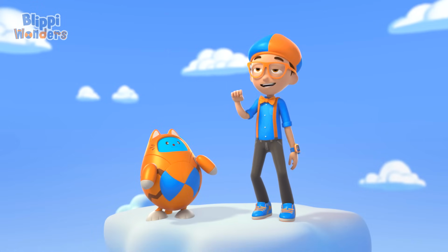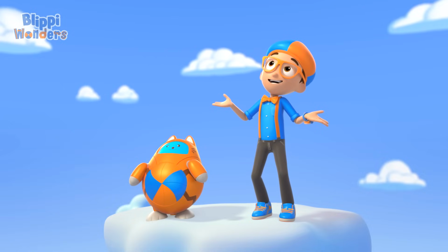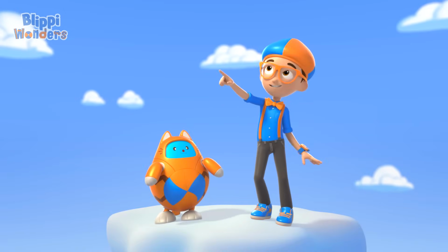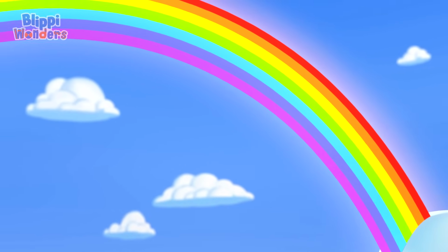I think I have the answer to my question. How does a rainbow get all its different colors? It's when the sunlight shines through water. It bends the light and separates the light into all the colors of the rainbow.